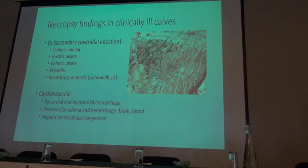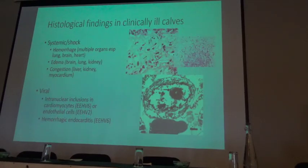So could you also see that with clostridial shock? Yeah, you definitely could. So it's very important to consider, when you do see something that has a smoking gun, even when you get a positive culture for a nasty salmonella, don't necessarily rule out EEHV if you think your animal could have been exposed to it.